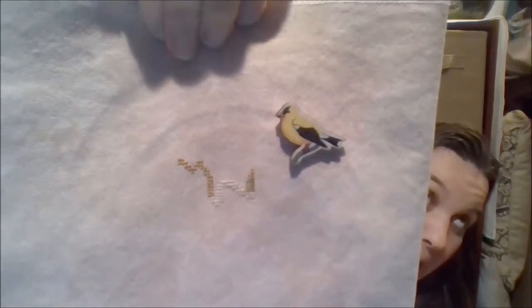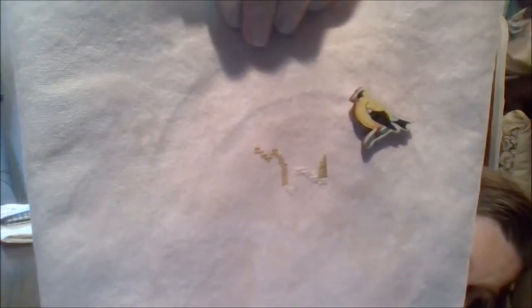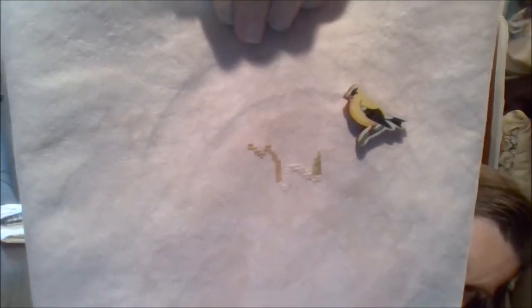My minder is from Sleepy Kitty Stitches. Kylie Richards, I think that's her name. I don't remember anymore. I'm sorry, Kylie. I can see you in my mind, but for the life of me, I haven't seen you in a long time. But I think it's an American goldfinch from her. And that's my very teeny tiny barely anything start.